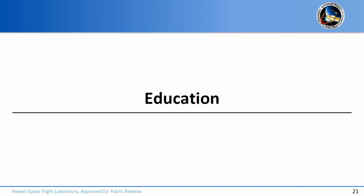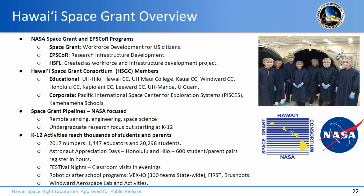So we are a sister organization of the Hawai'i Space Grant Consortium. We help to support various projects and various student research projects as well. We help train students in the aerospace fields from undergraduate and graduate students, as well as we support a lot of K-12 programs, including the robotics community here in Hawaii.